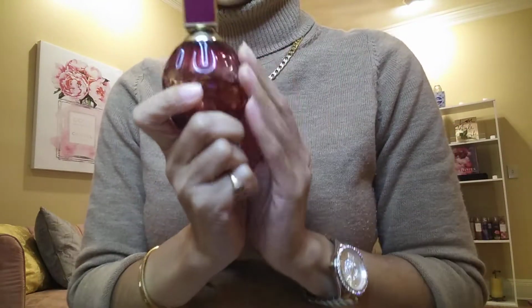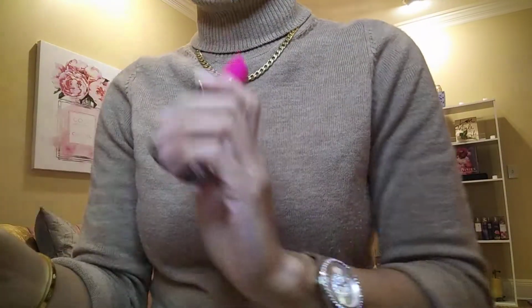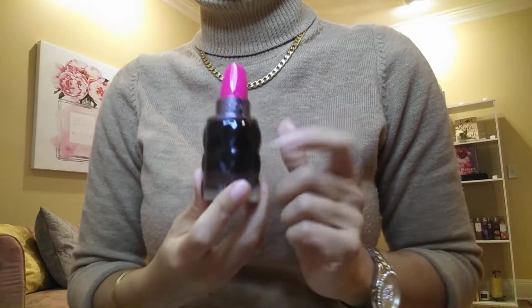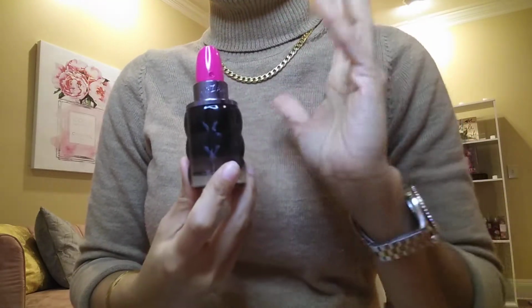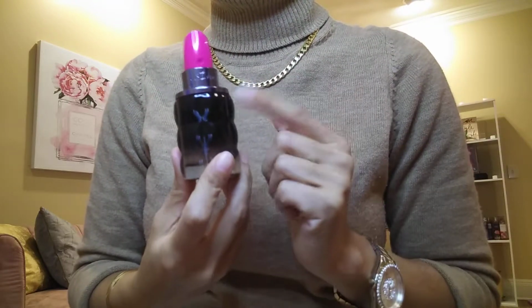But yes, so you go in with Jimmy Choo at your pulse points, have fun with it, and then this is also made by Honorine Blanc. This is from Cotterell, and there are multiple flankers. So this is Yes, I Am Pink.